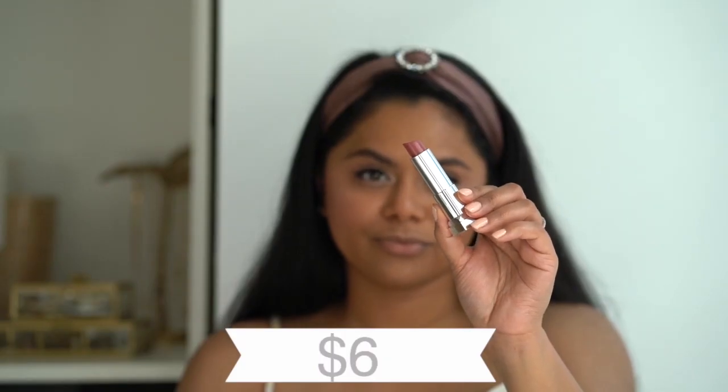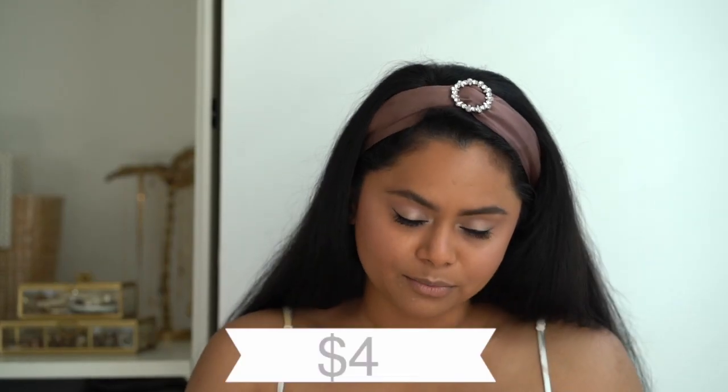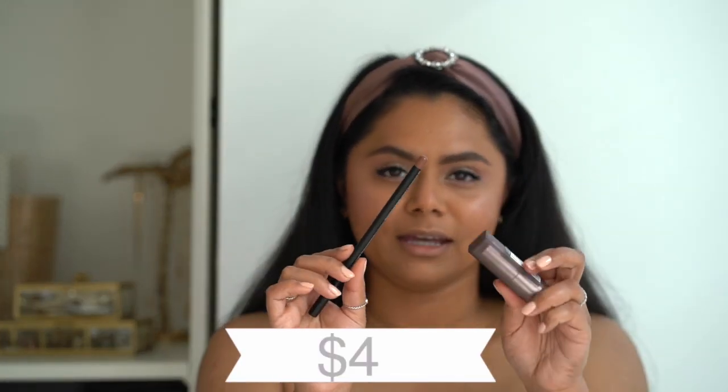So for the lips, I'm going to be using the Maybelline Matte Lipstick in Touch of Spice. I absolutely adore this color. And as you can see, I'm basically almost at the end. And I'll be lining my lips with Morphe Love Bite. And these two colors just go so well together. But you can totally wear either of them on their own, but together they're just such a great combo.